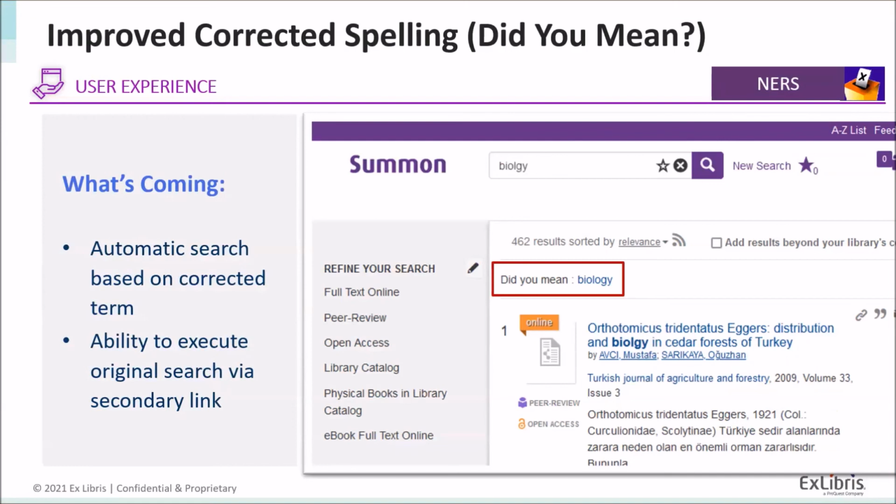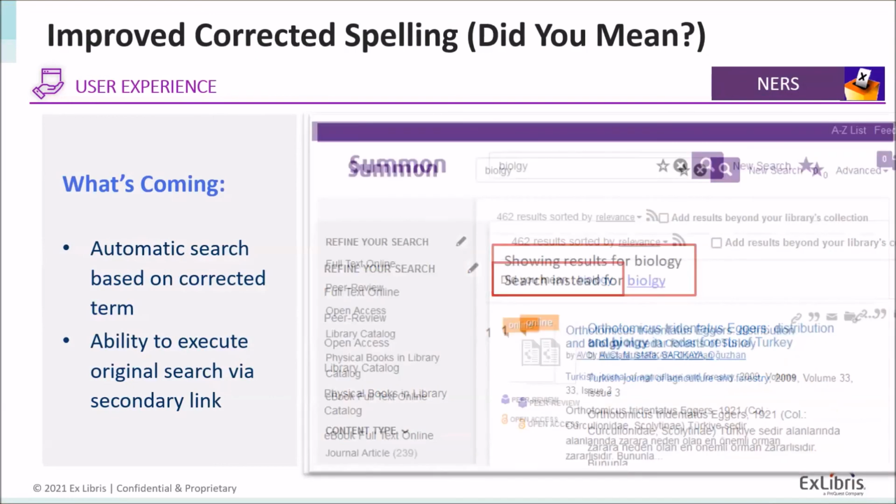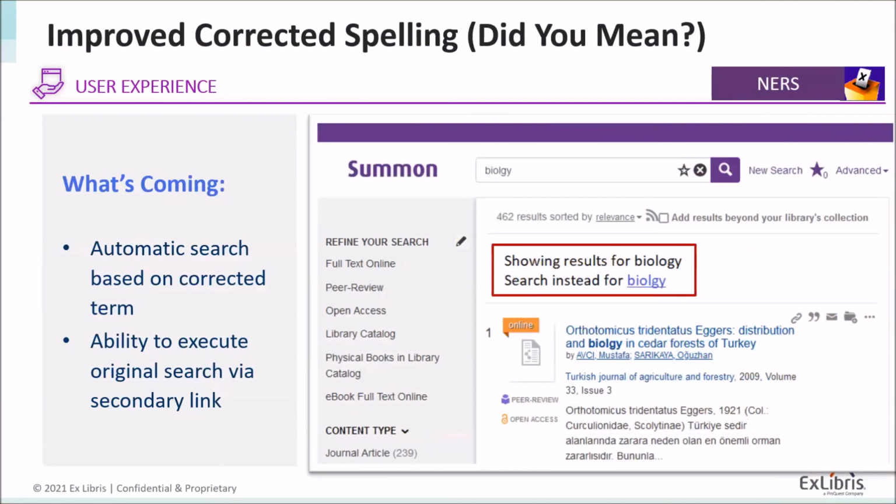Now, most search engines like Google and Bing or searches on your smartphones actually do it a little bit differently. They usually autocorrect and then provide the misspelling as an alternative. So for example, on this search, it would respond back with a message like this that says, showing results for biology, search instead for the originally typed phrase. Again, this is what users expect from what they've been trained on other search systems. You will still be able to do that search based on how you typed it.